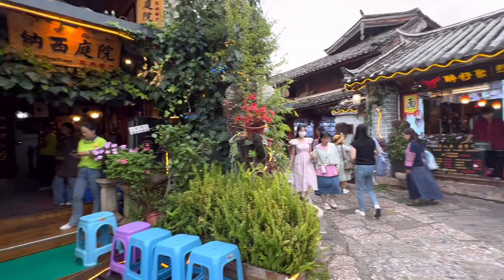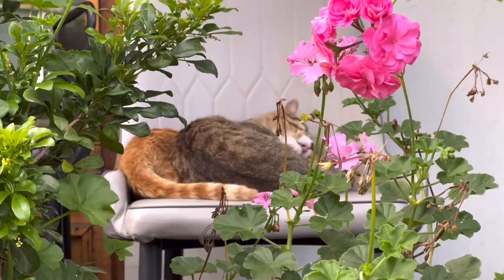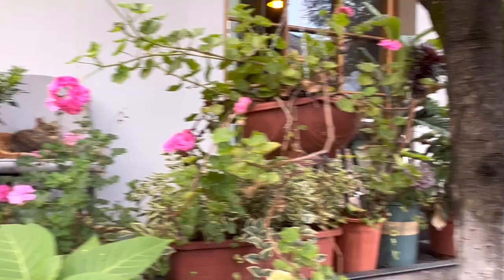So as we walk around the old town, we found out that some of the alleys were very, very crowded and very noisy and so busy. But some alleys, if you walk furthermore, you can find some quieter, less crowded places or alleys just like this one.